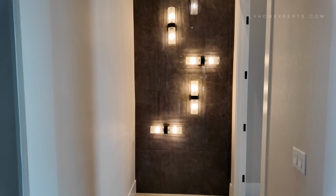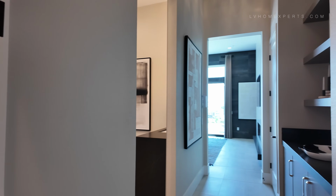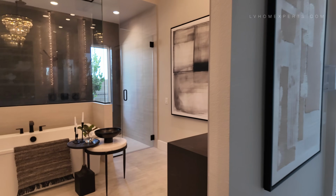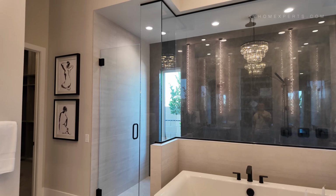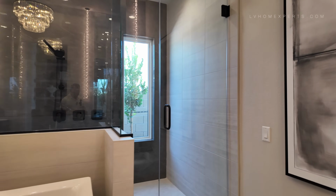Beautiful feature wall. Looks like our return line here. We do have a couple AC units. We'll take a look at that as well. Here's the entry to the primary. You have an option for the door here as well. Beautiful primary. 12-foot ceilings. So let's take a look at this together.